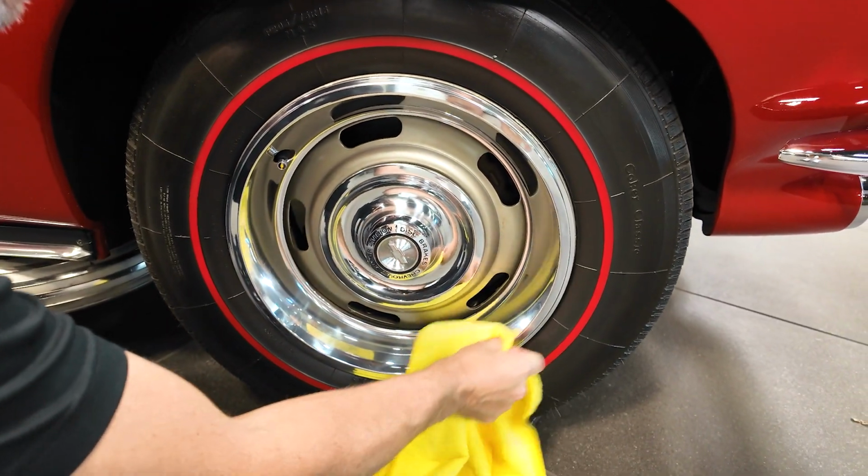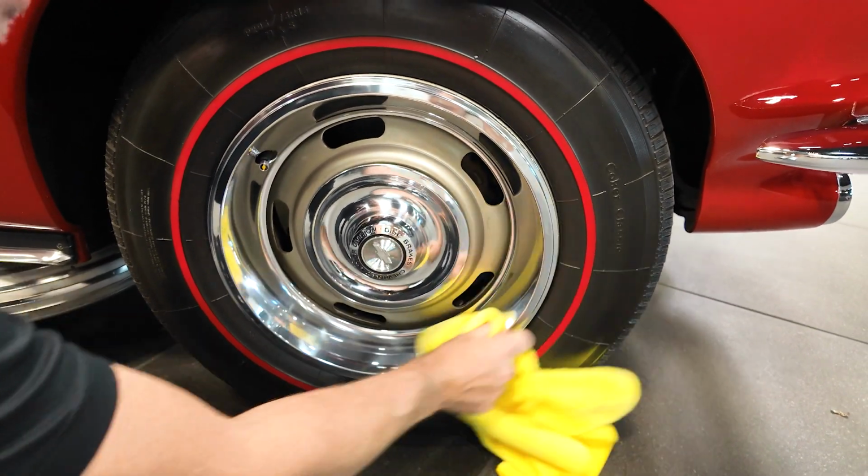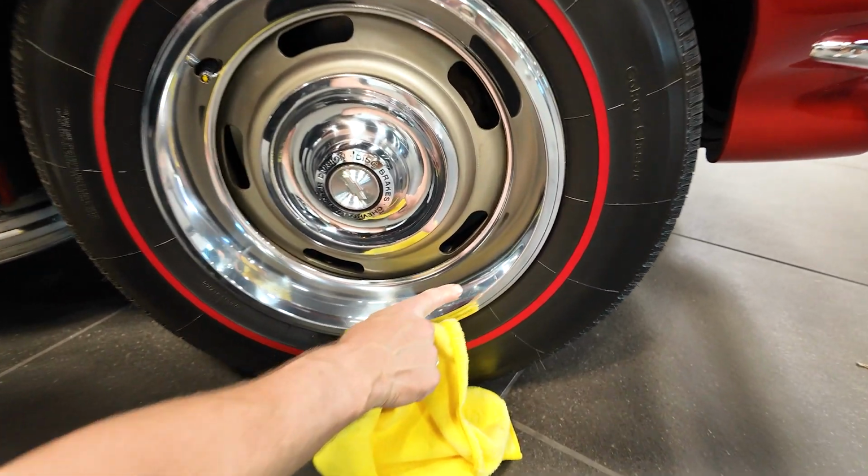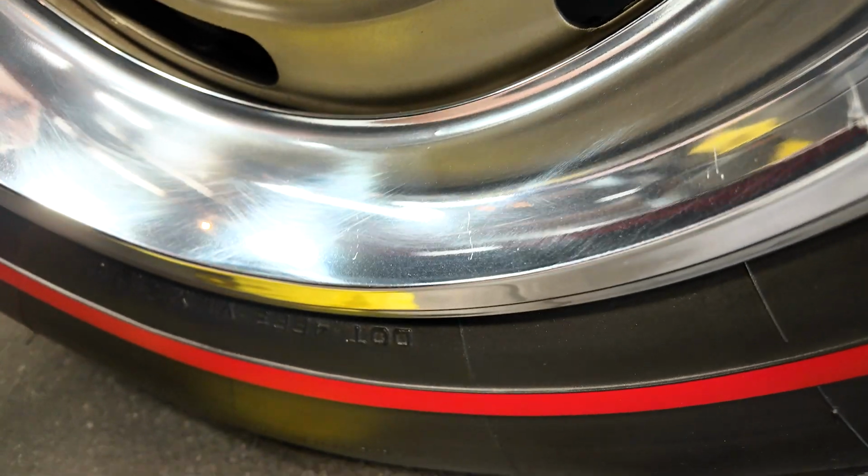See, look out, folks. You got cleaning products in my hand. I start going nuts. Okay, so slight mark in the ring here. Very faint, but they're there. Just wanted to point them out.